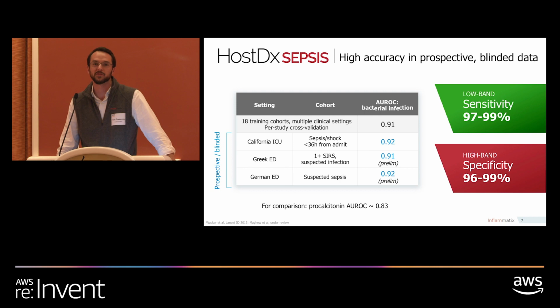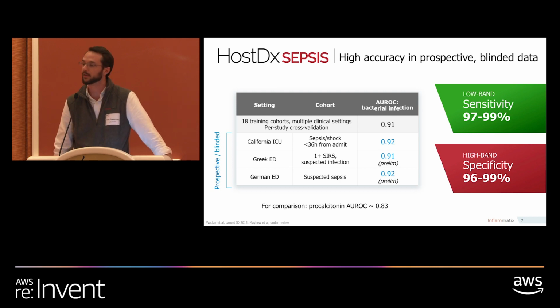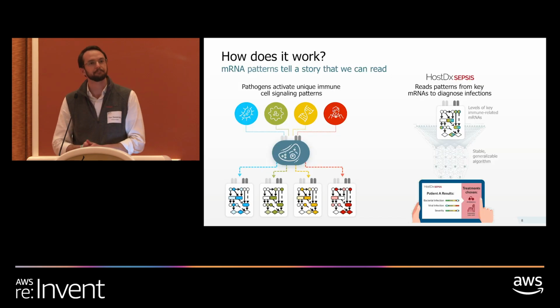So you see our machine learning models suffer from no overfitting, even through transfer onto rapid molecular platforms. And this supports a really, really high level of sensitivity and specificity for the vast majority of patients. Compared to the clinical standard of care, which is currently procalcitonin, you can see there's a major boost in accuracy. So that's what we're doing, and obviously the question here is how.